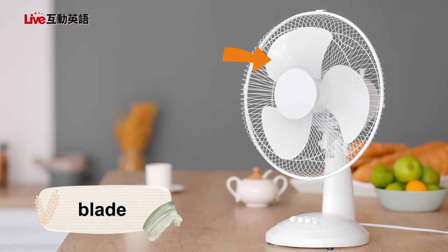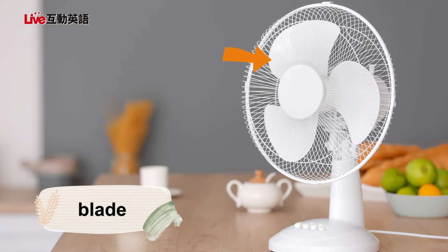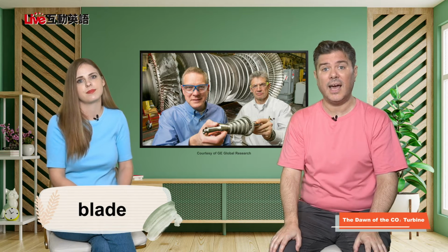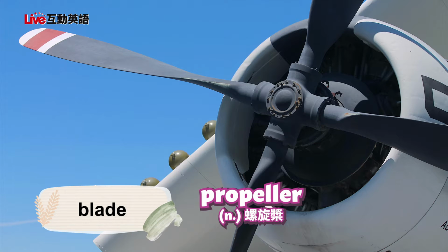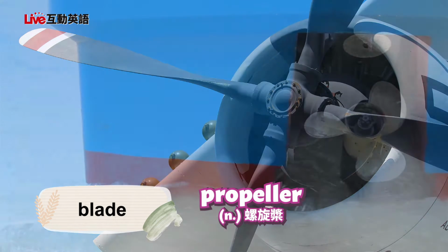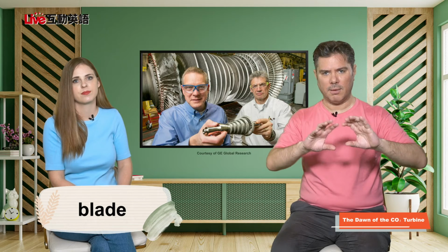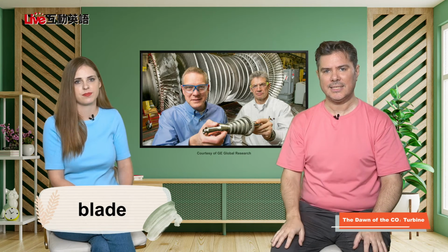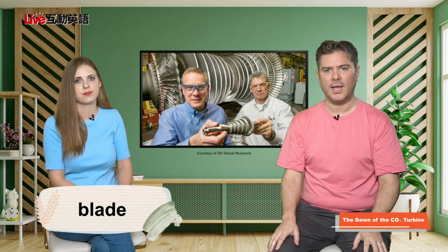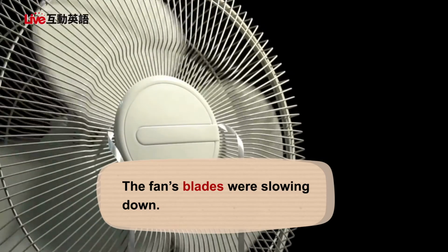Remember I mentioned fans? Well, that's also the blade, the fan part that spins around, that kind of flat part at a slight angle. That would be the blade of the fan. Now, we also would think of a knife having blades. So a blade is basically a flat, sharp type of metal or type of structure, and it can be used for all sorts of things. A propeller would have blades, like on an old airplane, or a propeller on a boat. That thing that spins around looks very much like a fan, and we would use the same word to talk about those parts of the fan, the flat parts that spin, that push the air or move the water. And as I said, it's the same as the blade of a knife. It's just kind of working in a different way, but it's shaped in a similar way. The fan's blades were slowing down, meaning that maybe someone turned the fan off.